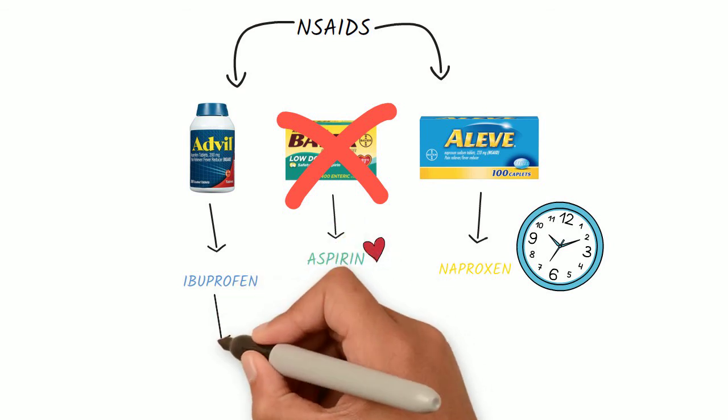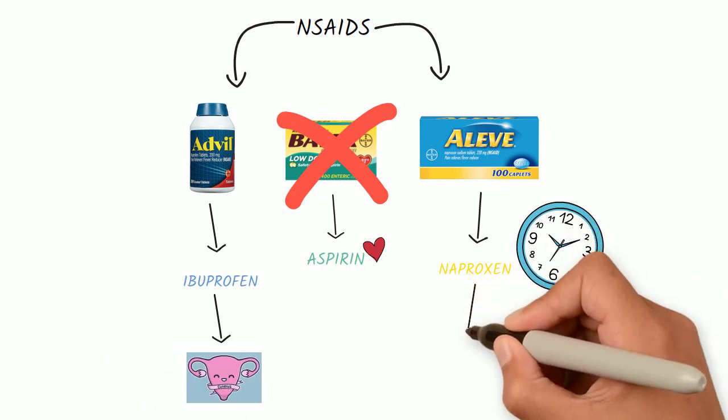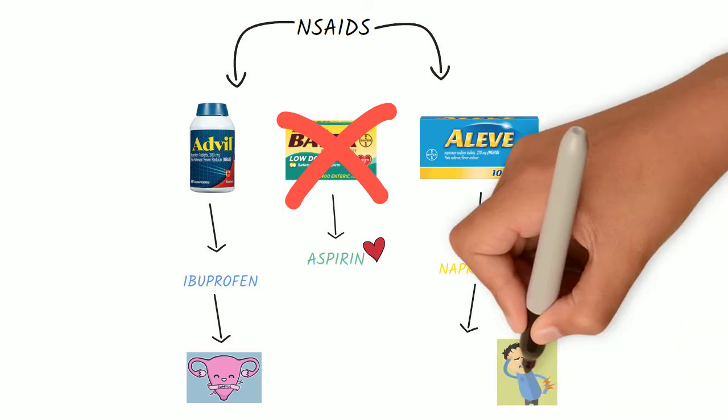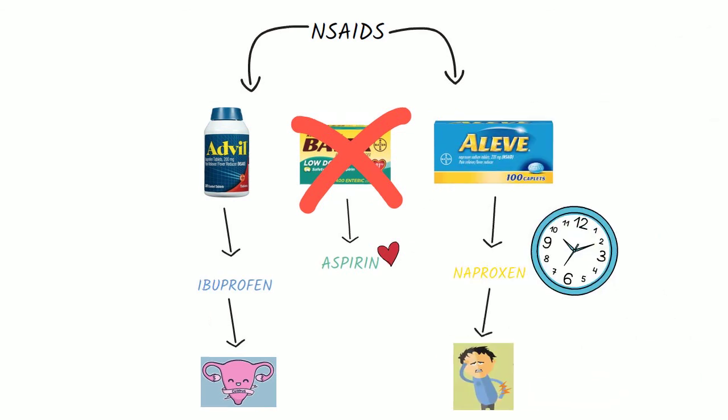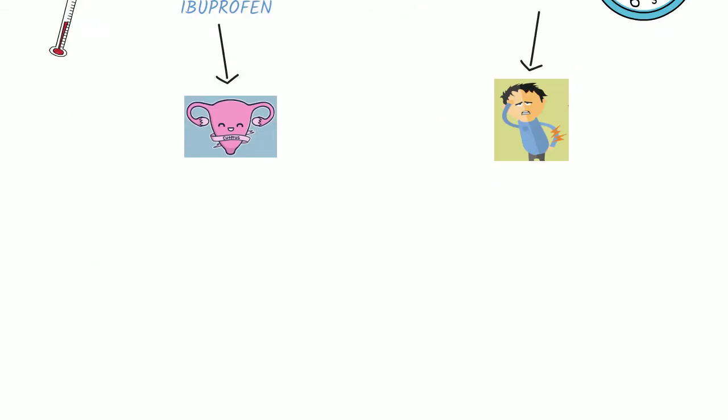So for me, when I have my period, I choose Advil because I know it only hurts for a short time. While my dad should choose Aleve for his back pain since I know it's going to hurt him all day. And to review, Tylenol, we use that for fevers. Remember, don't take more than you need.